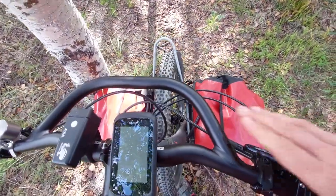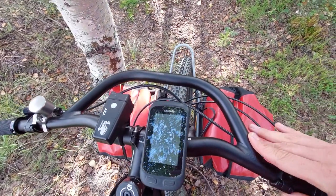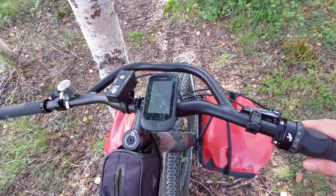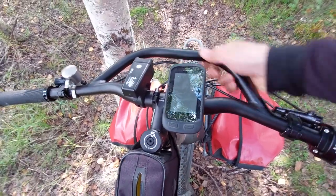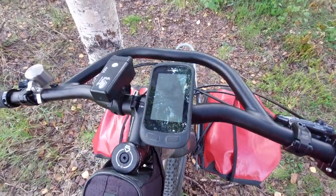One being this handlebar shape. To be very honest, my original thoughts were, wow, can't you just make a drop bar? But honestly, there's a few reasons why I like this. First of all, this is an extra position to put your hands. So this is one, and this is one. So that's very nice. But also it gives you more space to put stuff.